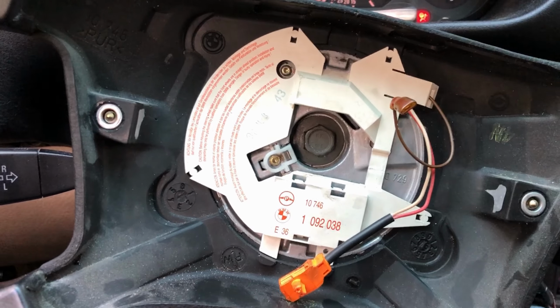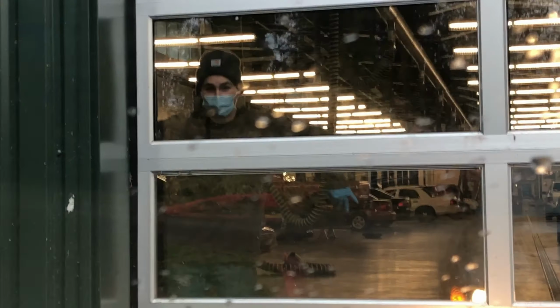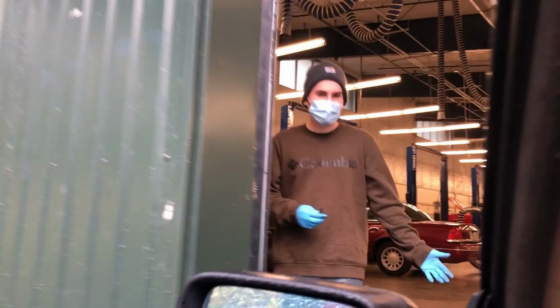No one's opening the garage. And I don't have a horn right now. There he is. Thanks, Dad. Weight reduction.